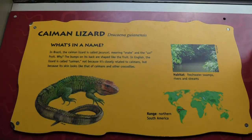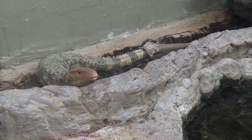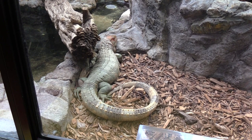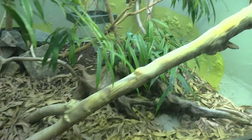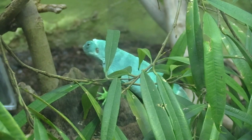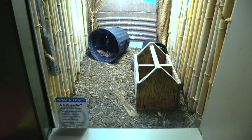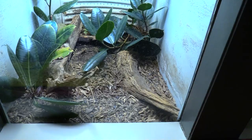Got a caiman lizard. Got one of them here. Looks like he is shedding also. And the second larger one. Here we got Fiji Island iguana. It's right here. Some of these guys blend in so well. Got a tokay gecko. It's right there. Got a European glass lizard. Right here at the bottom.